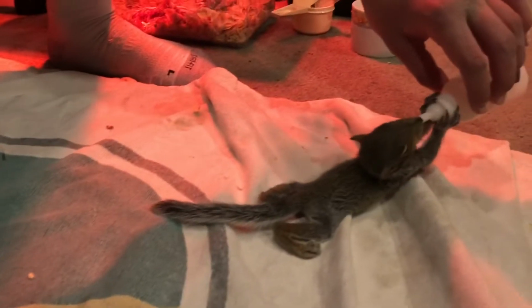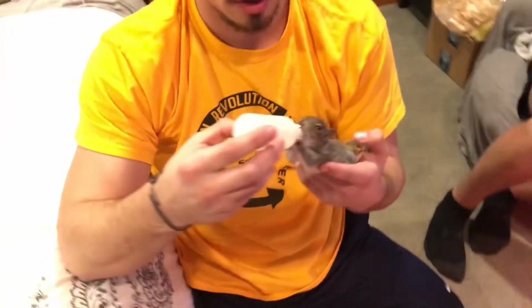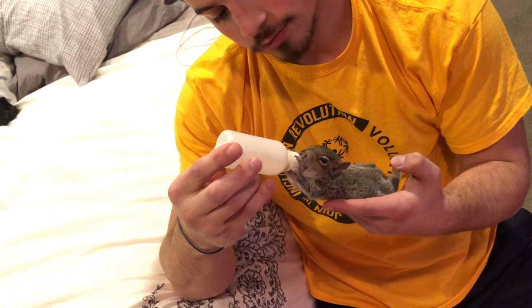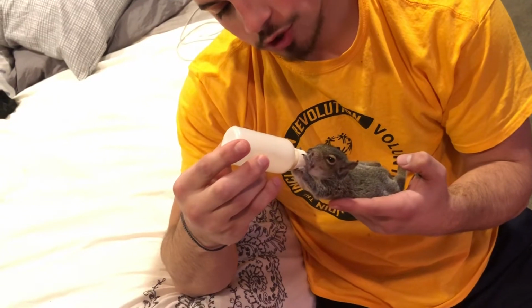You can see he just peed. We used to have to use Q-tips to stimulate them to use the bathroom, but they've started using the bathroom on their own, as you can see, which is a good sign that they're developing well. Now, when it gets down to empty like this, you gotta angle it so she can get every last drop. Go ahead, baby. They drink it so fast and it goes up their nose. No, she's doing good.